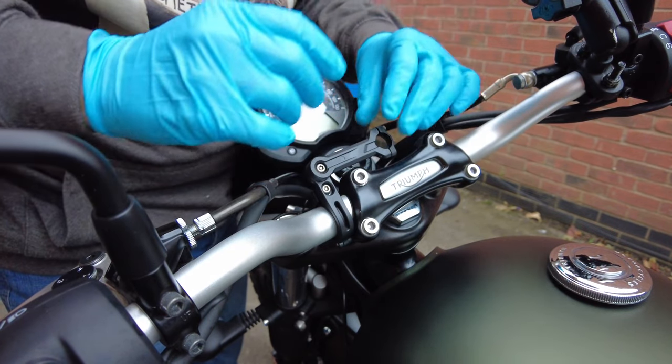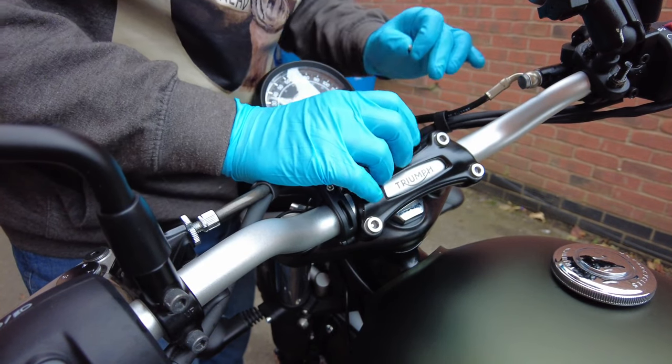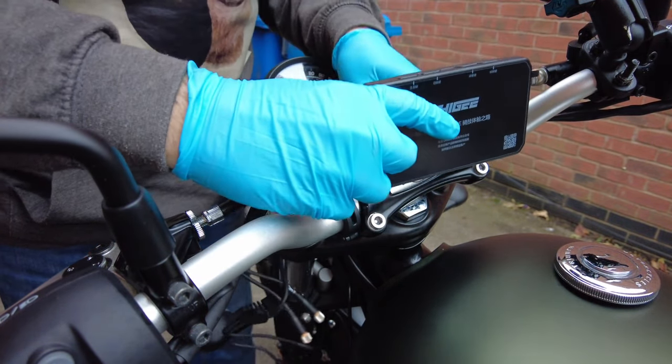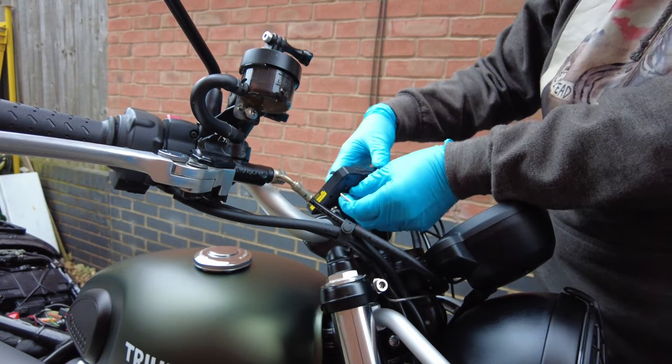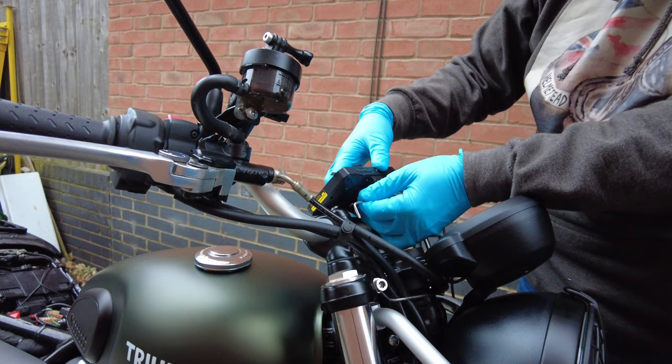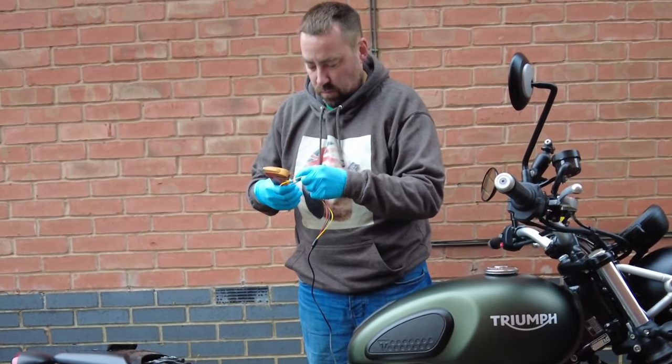Take your handlebar mount, slip it into place and tighten the bolt until it's nice and secure. Remove the two bolts at the top of the handlebar mount. This will then come apart and will be ready for you to push your device into place. Then simply put the two bolts back in, tighten them up, and that is your smart device nice and secure in place.